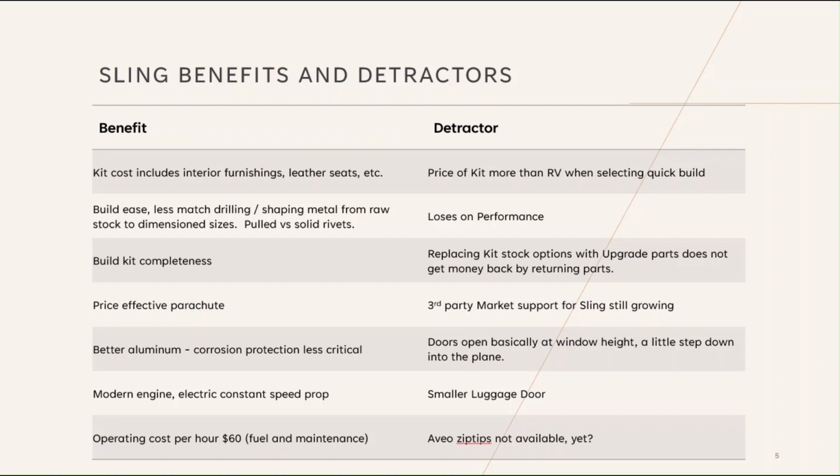Detractors. The kit is more expensive, right, than the RV, especially when selecting the quick build options. You do lose on performance. We touched on those a little bit. The Sling is obviously a little bit slower, climbs a little slower, but distance-wise, you make up for it. You make up for it on fuel economy as well.